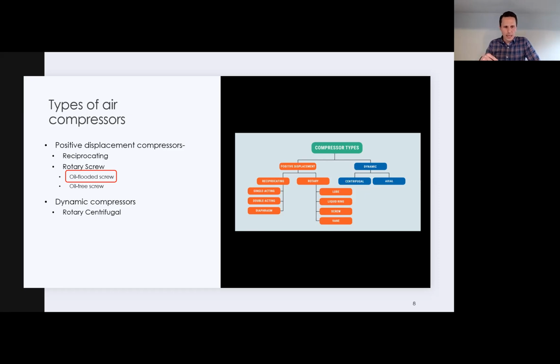And then we go to dynamic compressors, which are compressors which transfer energy from a rotating impeller to the air, and then that impeller imparts velocity pressure, which is then converted to static pressure, like through a nozzle, to generate the leaving discharge pressure that you want from the compressor.